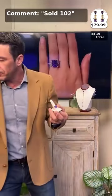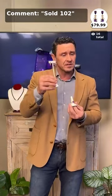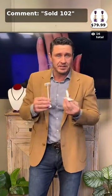We've got a beautiful pair of earrings I think are going to go really nicely with these, so I'm going to show them in conjunction. So this was sold 101. We're calling this sold 102. They absolutely must have been meant to be together.